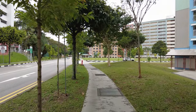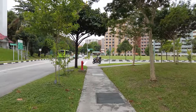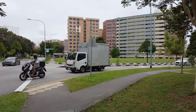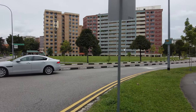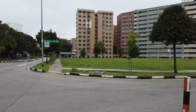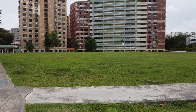And the reason that we're making this what might seem like a detour is to see the temple that's just ahead. So Street 24 here would take us back to Tampines East. There's something really unique and beautiful about these buildings, which definitely seem like a little bit older style.